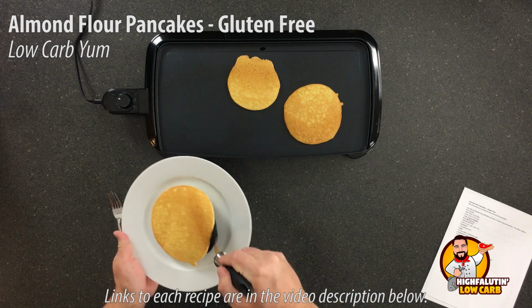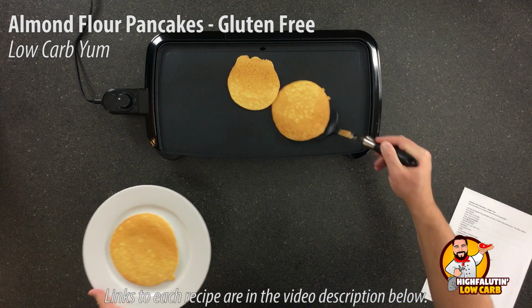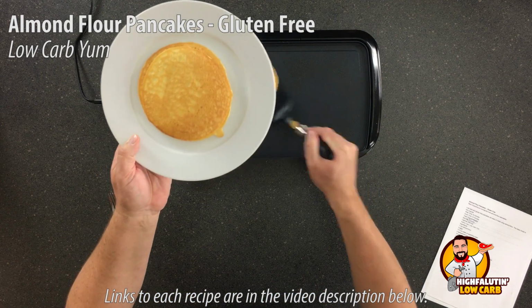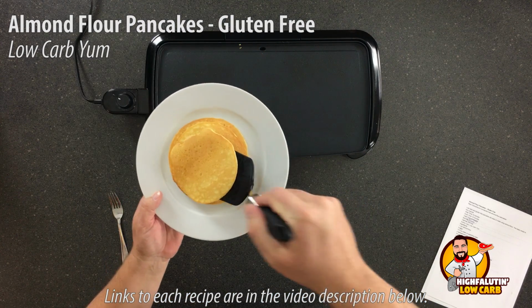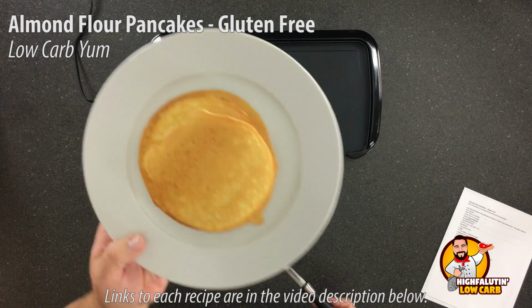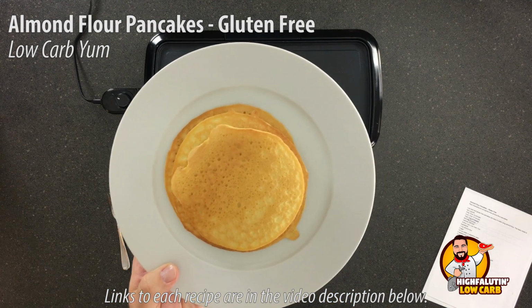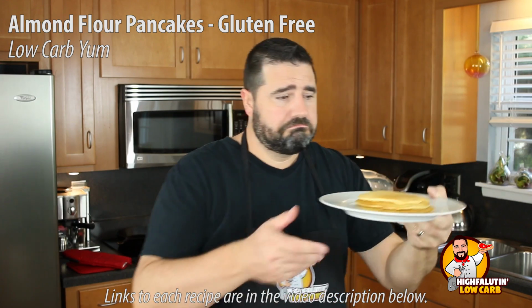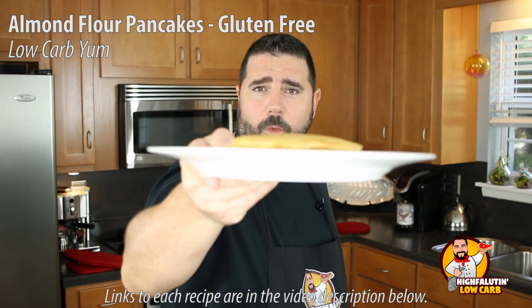I'll take them up in order of size, largest on the bottom. Might put a pat of butter between them. Another one. And dinner, baby. So voila, those are pretty. Those are some nice pancakes. And if you told me that those were low carb, nobody would be any the wiser.